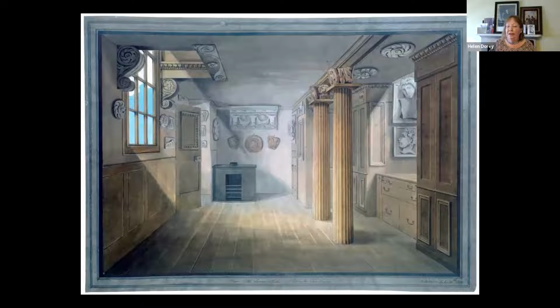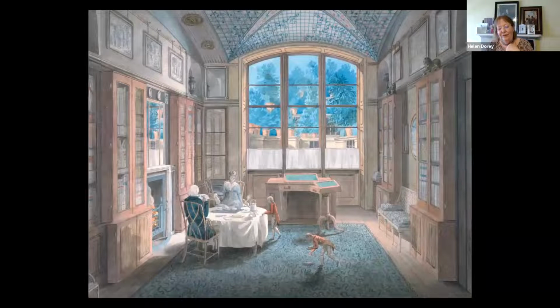All the casts that you see in this view can be identified in his collection today. Next, please. In this view of Soane's breakfast room at number 12 from 1796, looking north over the central courtyard outside the window, we can glimpse the exterior of the office through the greenery of Soane's roof garden.